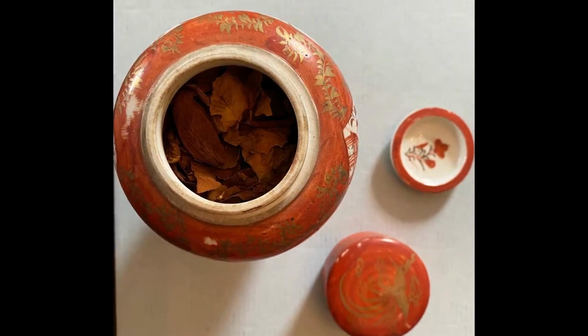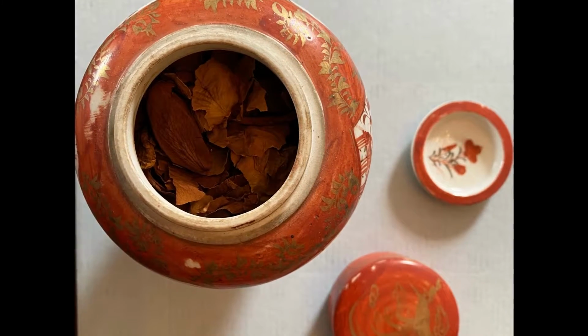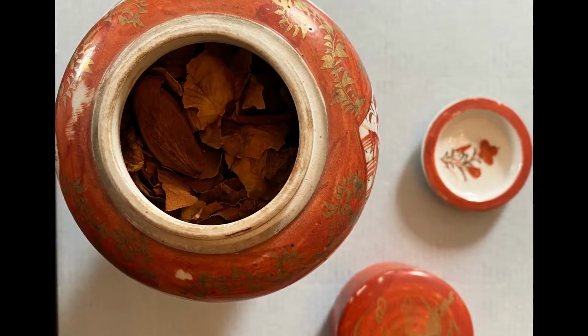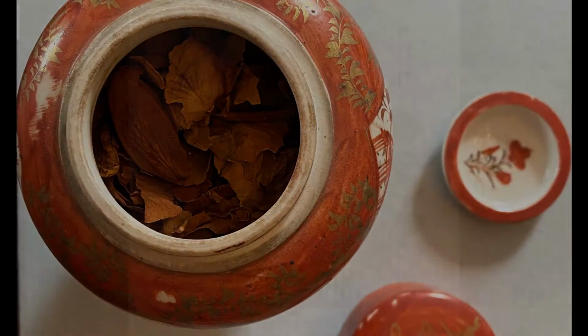Upon opening the piece, we found that it's filled with dried rose petals and an assortment of other dried flora, what we today call potpourri. Let's learn a bit more about potpourri and why we might have this in our home.